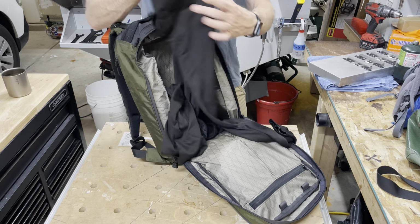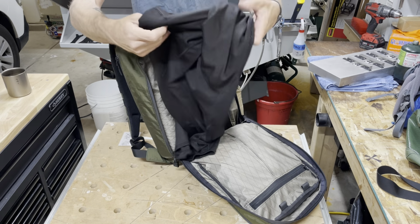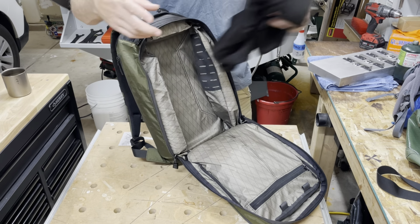And then I got a little Patagonia, like a medium weight Capeline. I always keep one of these on me just in case.